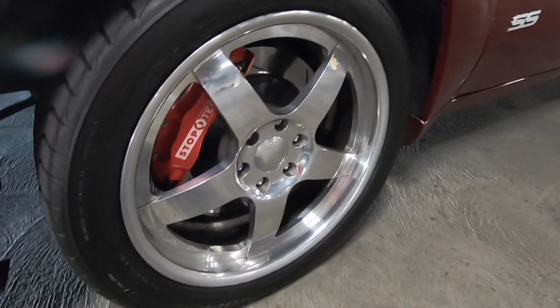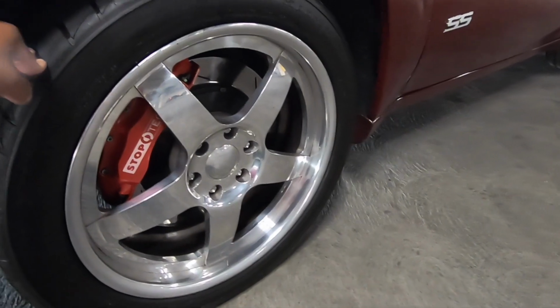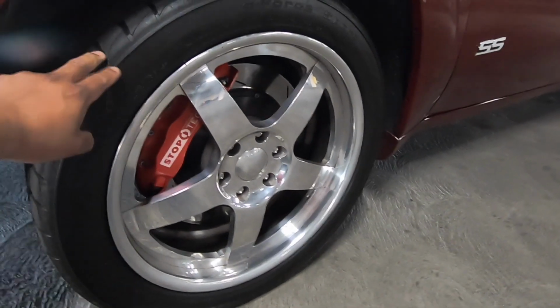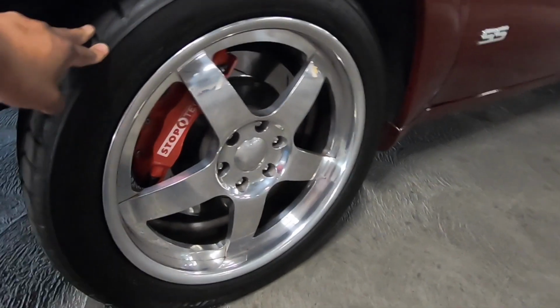Then they got some 20-inch wheels by TrueForge. These wheels were custom made. They never made them 5-spoke 6 lugs, so the previous owner got them custom made. And this might be the only set ever made actually for these wheels.